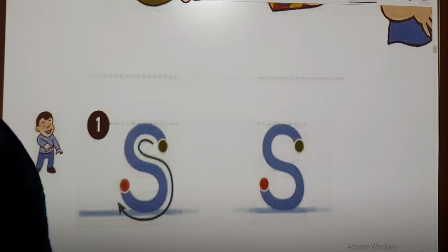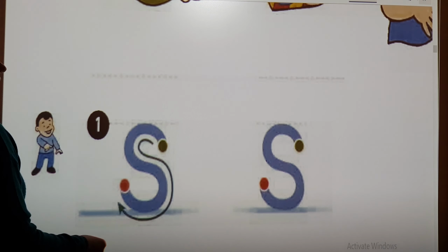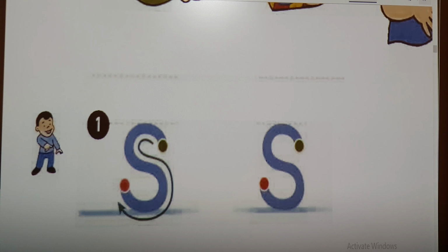Now let's trace s with our finger. Start from the green dot. Okay, like a snake. So easy. Now let's go back to our lesson.